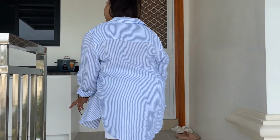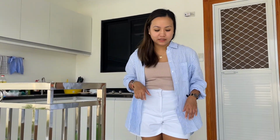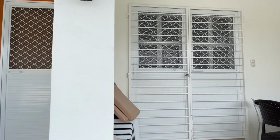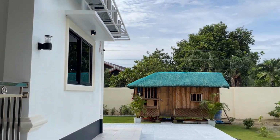The dirty kitchen. Ginamit ni Tom because he cooked breakfast. So this is our little veranda.